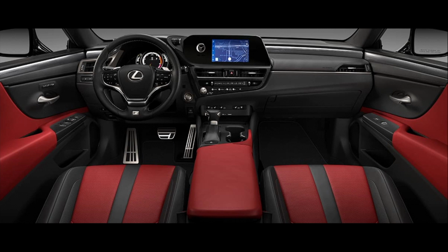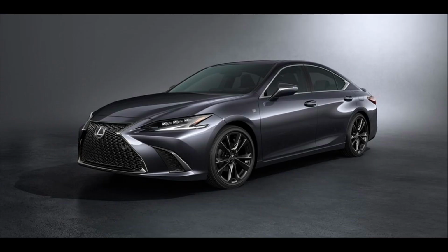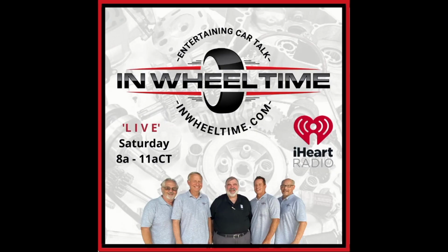Pricing. Base trim price is $47,800. To me, that's a bargain, my friend. That's the trim price. Price as tested, $53,775. Still not a big bad jump at all. Base model price, $41,440, for a Lexus ES 350. Competitors: the Acura TLX for $39,850, the Volvo S60 for $41,300, and the Audi A4 for $39,900. All right there in that sweet spot.